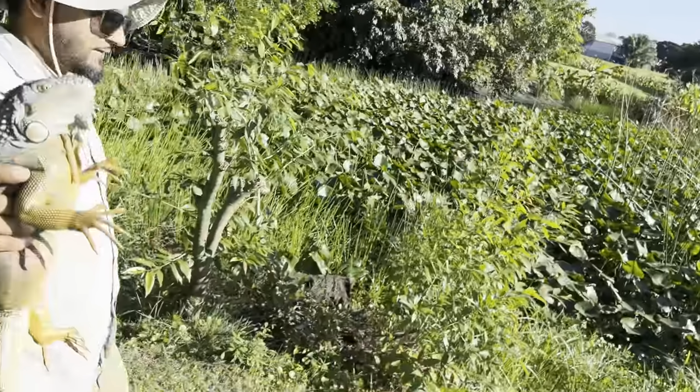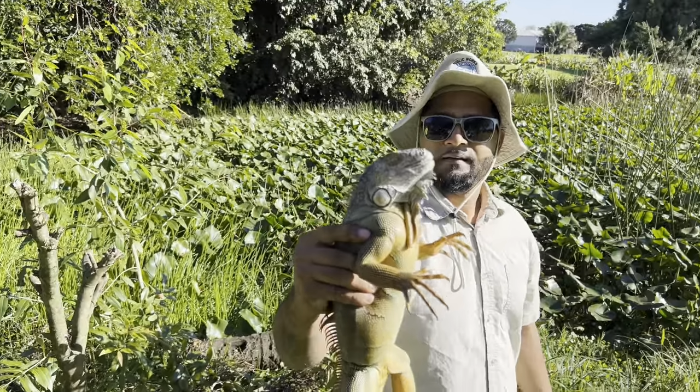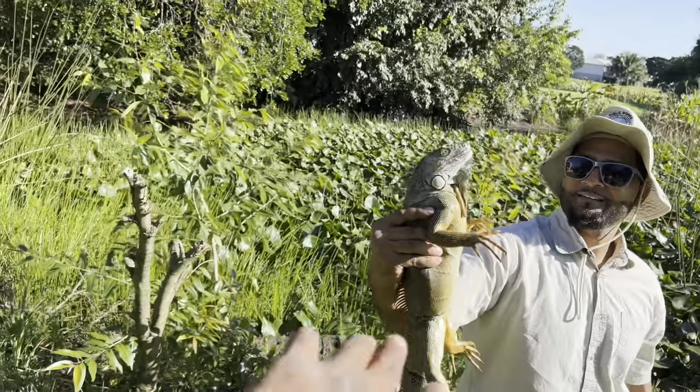There's probably burrows. You guys, this is the second iguana that we've seen go into the marshlands. First one was sleeping in the water. The other one was sleeping on the hedge. This guy was right here sunbathing, but he was retreating back in this marsh, y'all.